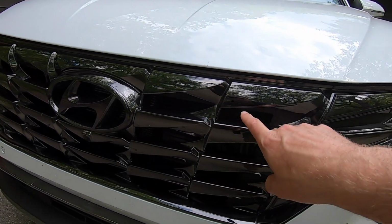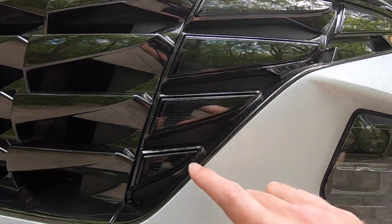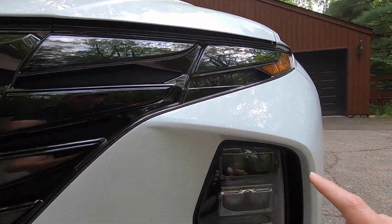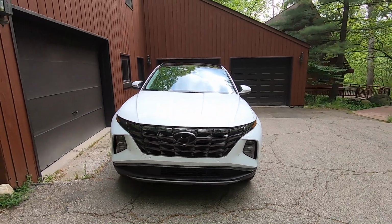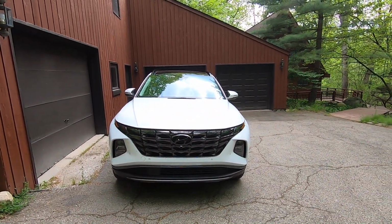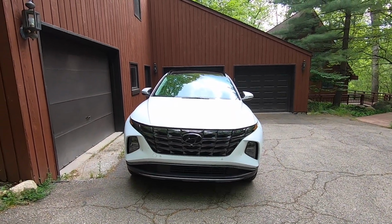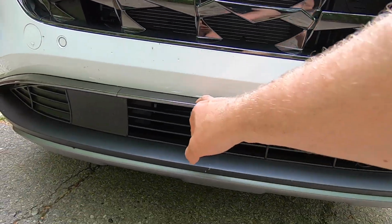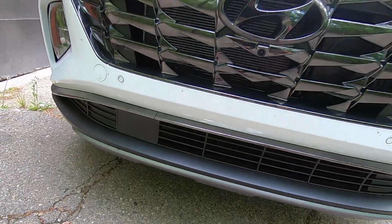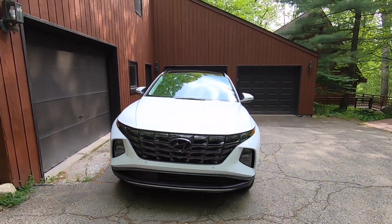So this is all grille right here, but you can look closer here. Those are lights in there, and when the car lights up, it has just a really nice look to it. Otherwise, you've got nicely incorporated fog lights on either side. And then the lower grille, you know, looks sharp enough with this finished metal accent and things like that. The dead bugs are courtesy of me.